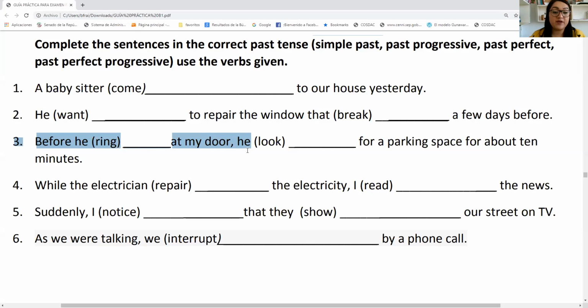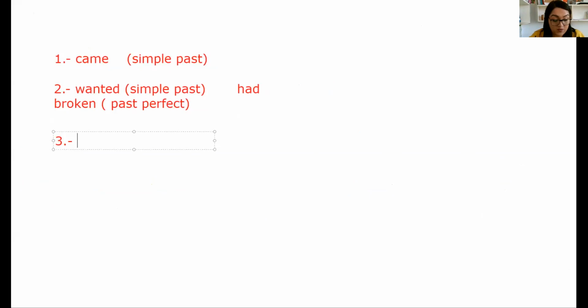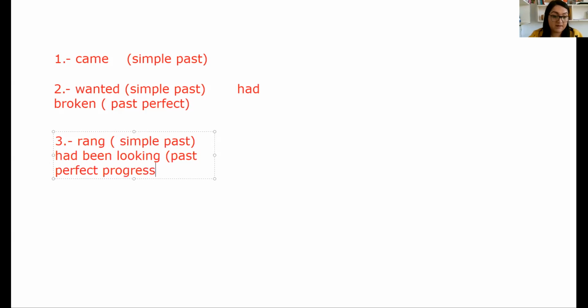Number 3, before he, at my door, he, for a parking space for about 10 minutes. Antes de que él llamara a mi puerta, que es ring, rang, su simple past form. He had been looking, él había estado buscando estacionamiento. Por algunos minutos, por 10 minutos, I think. Okay.